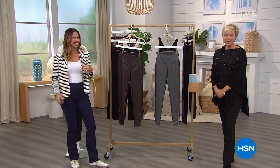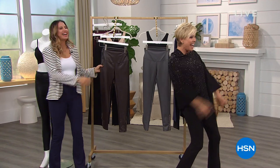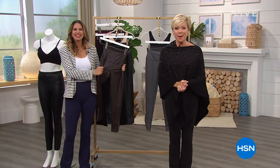Boom, girls. You guys want to feel your sexiest selves? We can help you out today. Yeah. Lauren, Inger, coming up. We got the legging for you. Faux leather leggings from Yummy.